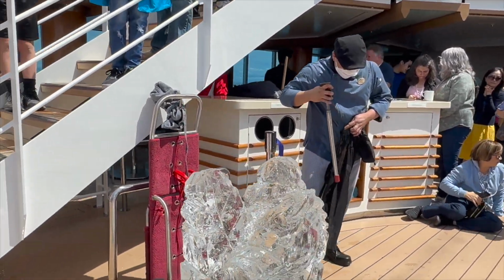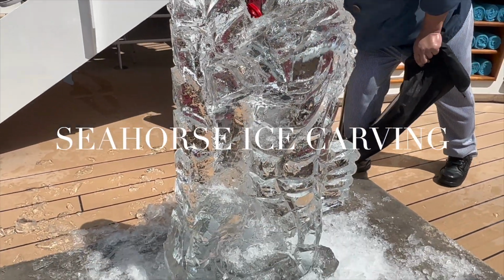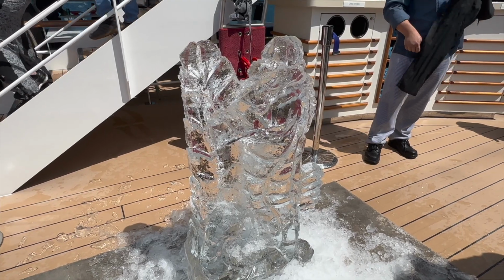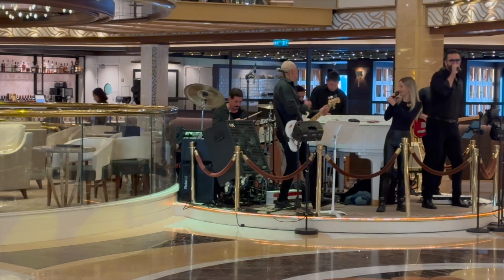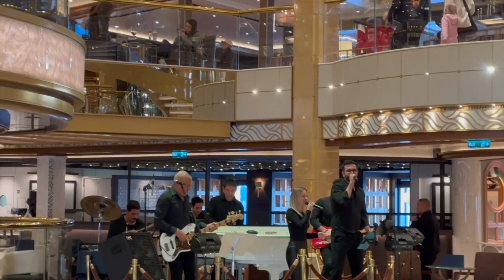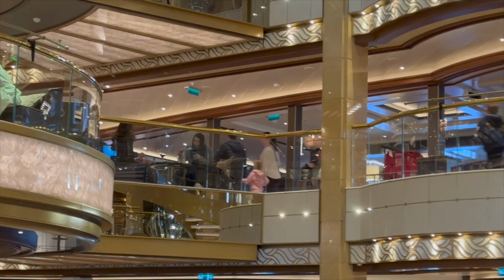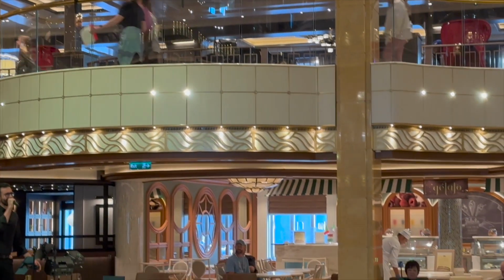Do be careful when you're taking the pictures. It's very wet and slippery, and there'll still be chunks of ice. The panoramic lifts or elevators are located in the middle of the ship by the atrium, and you can admire 3 decks while going up or down: deck 5, deck 6, and deck 7.